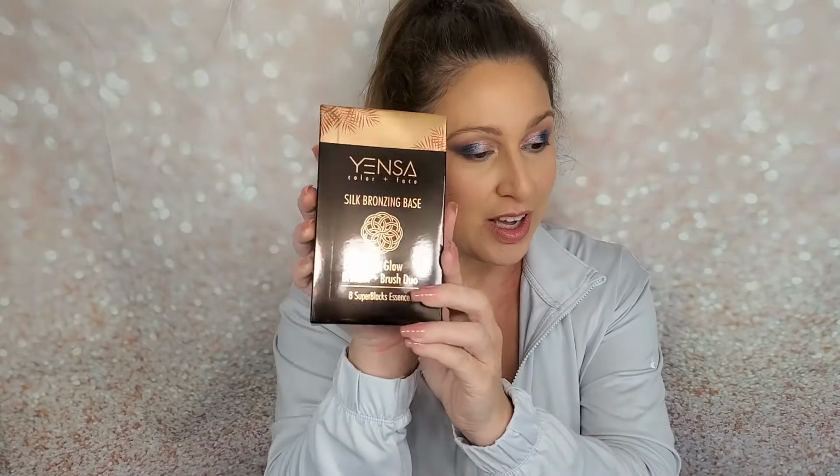So let's see. The first item I pick up is the Yenza Color and Face Skin Bronzing Base, Sunlit Glow Bronzer and Brush Duo. So, your go-to duo for a natural sun-kissed glow. This two-piece kit includes Sunlit Glow, a lightweight skin cream bronzer, paired with a skin-perfecting silk bronzer brush. Okay, so this is a bronzer and brush duo.